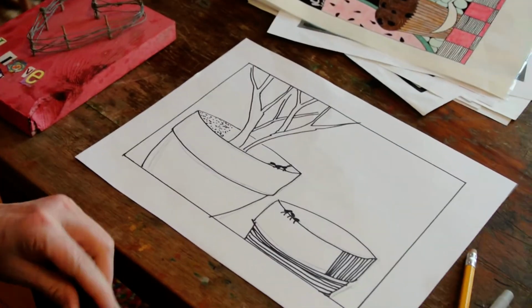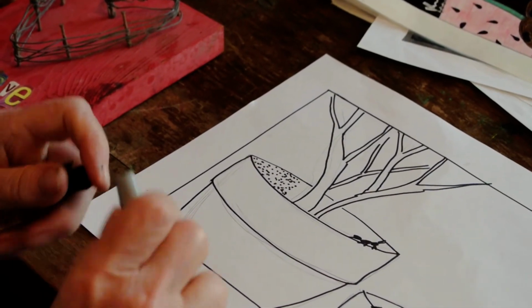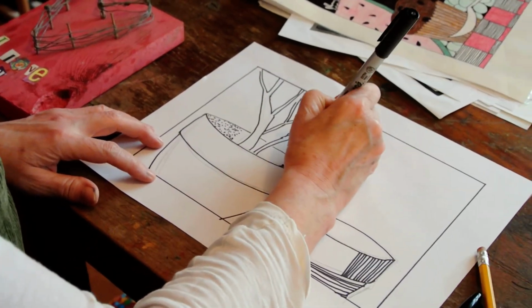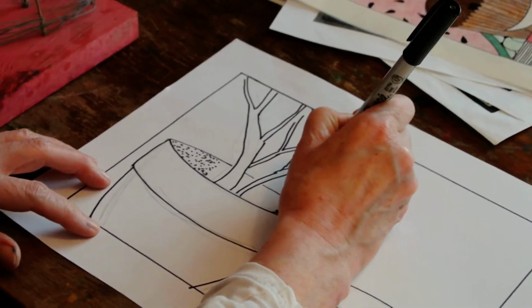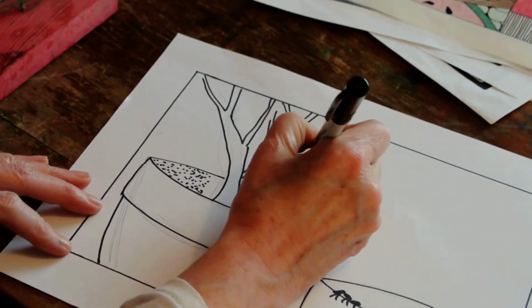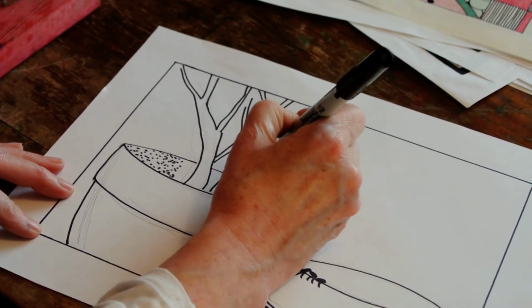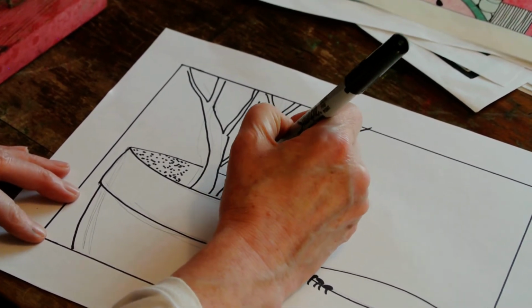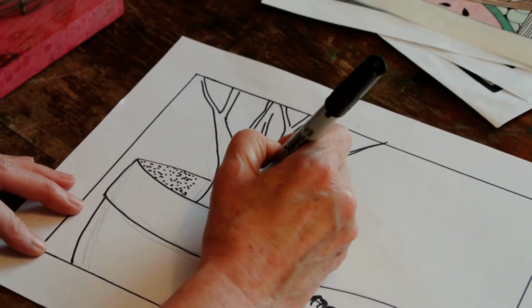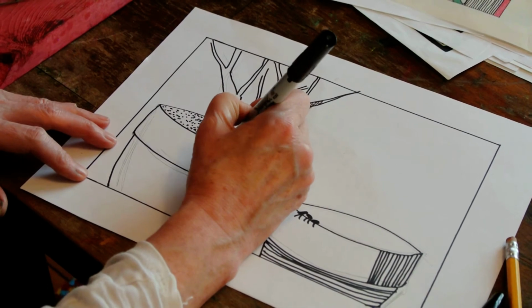And I'm going to switch to an extra fine point Sharpie for cross-hatching. Let's say I wanted to cross-hatch the stems of my poinsettias. You make a lot of lines close to each other. Then you go the other direction. Then you can even go another direction. And after a while, it'll start to make your art look three-dimensional, depending on which direction you make your lines go when you're cross-hatching. Okay?